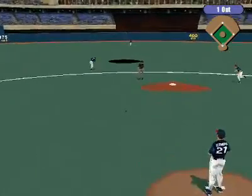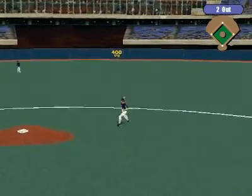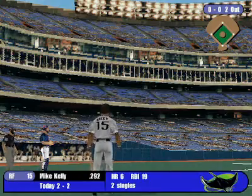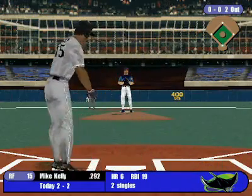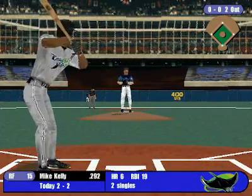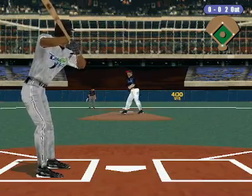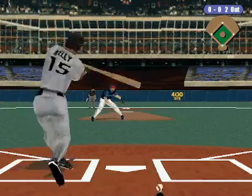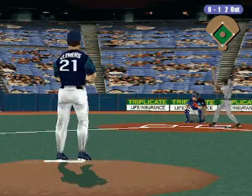Hit to center field. Two outs, nobody on. Hitting two for two, Mike Kelly. Curveball down the middle. 0-1.